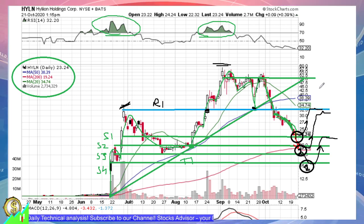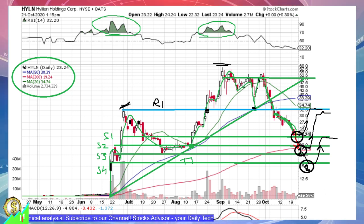Anyway, HYLN is now becoming a very interesting stock to watch, and to put your alerts and entry points as discussed here. On that, we would like to wish you good luck with HYLN Holdings.